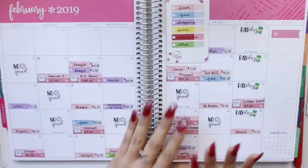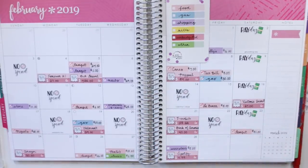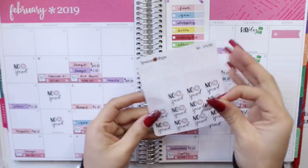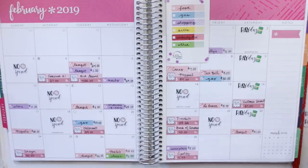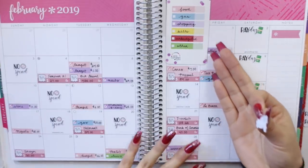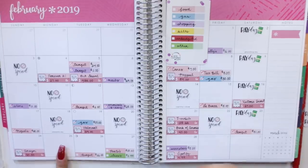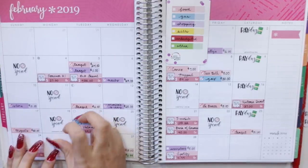Okay, so first what I want to do is put a no spend sticker. I do have these up on my shop as well. I basically just put them on days that I don't spend any money, either for my categories that I have here or bills. I only have one day this week that I didn't spend money, which was on the 25th. So I'm just going to go ahead and put that there.